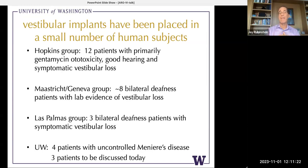Some of those people have vestibular symptoms, some of them may not, because again, they're primarily deafness patients who also have vestibular loss, contrasted with Hopkins, who are patients with good hearing and primarily have symptoms of bilateral vestibular hypofunction. Similar to Maastricht and Geneva, the group in Las Palmas has implanted 3 bilateral deafness patients who also had symptomatic vestibular loss. Our group at UW has implanted 7 people in total.